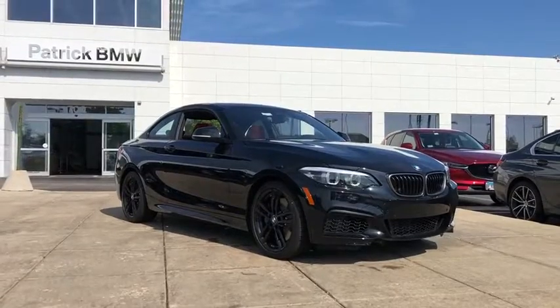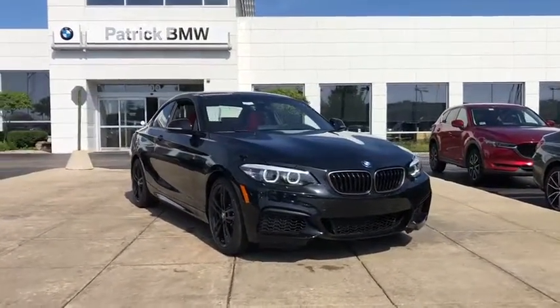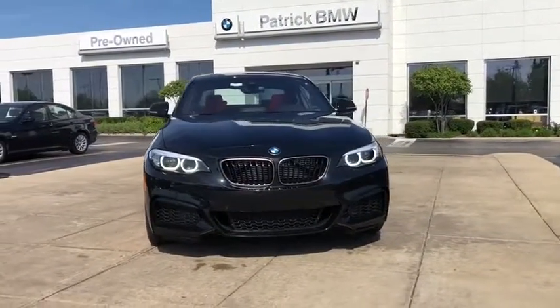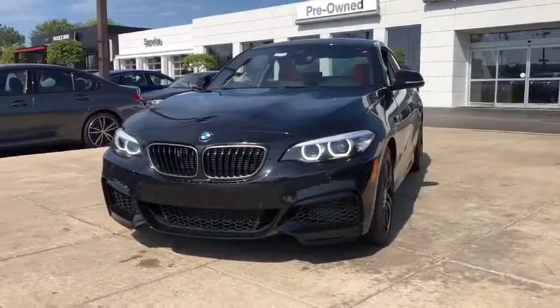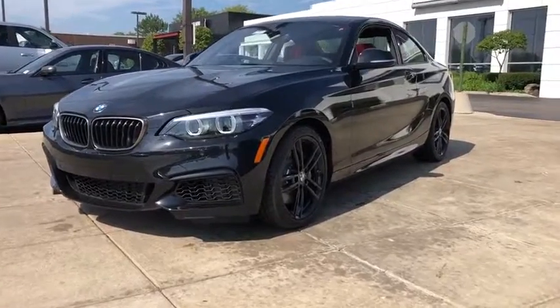Take a ride in the 2020 BMW 2 Series. The BMW 2 Series is a powerful and fuel-efficient machine which comes with exceptional handling, high-quality interiors, and it delivers on BMW's ultimate driving machine. Here are some of this vehicle's great options.